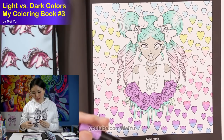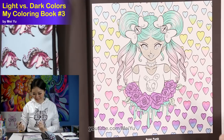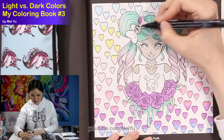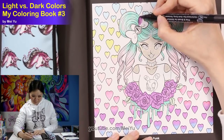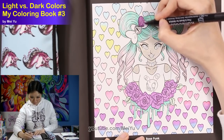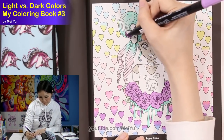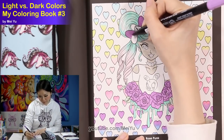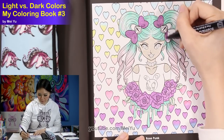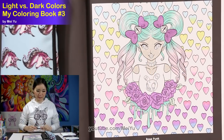Okay, so I'm gonna use my purple again. I really like this purple. It's so bright and light, and I really like it, especially how it contrasts with the teal colors in the hair and then down here. I like how that just stands out really nicely.